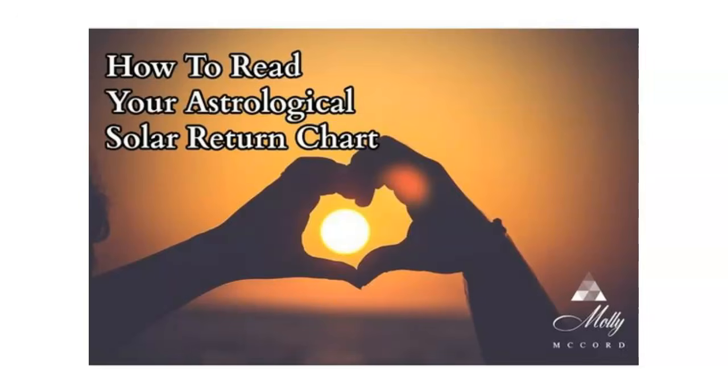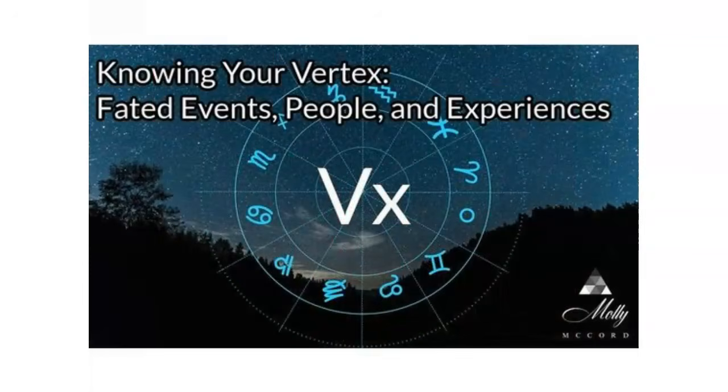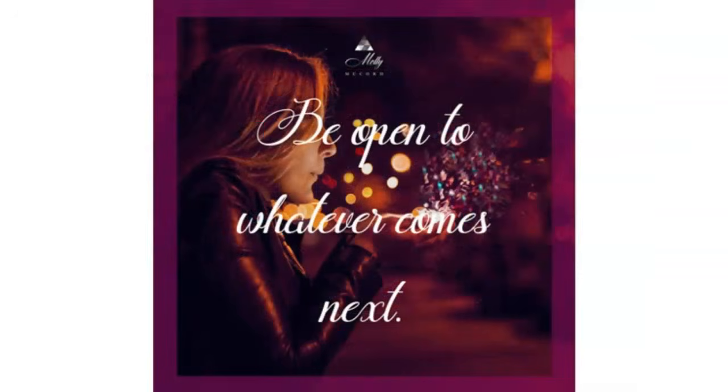And because this is fated energy, because it's destined, it's people that you're meant to encounter so that you can understand more about who you are, how you can grow, flourish, and develop, but also how you are perhaps a turning point for them. And again, we're focusing on conjunctions here. That's when the energy is the strongest.